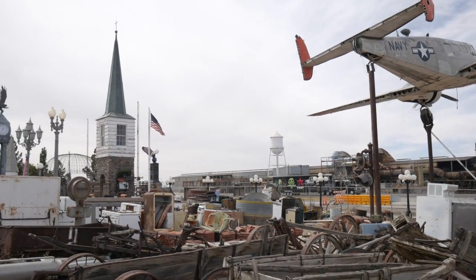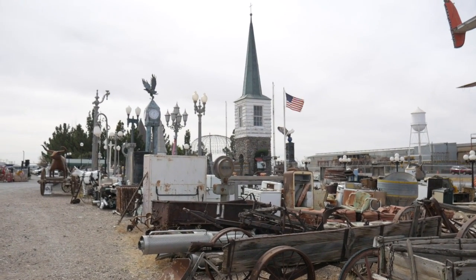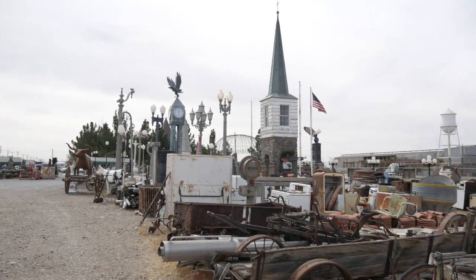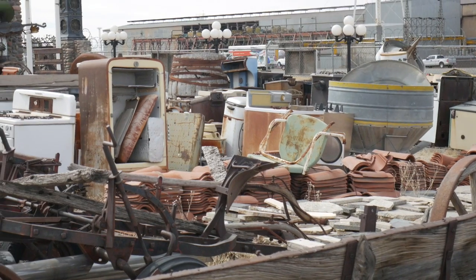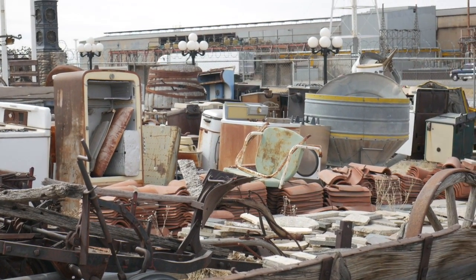Crazy. Look at over there. It's actually like part of a church steeple that is for sale. This place is everything. Tin roof ceilings, vintage shell-back chairs, old refrigerators, those are cool. Visible pumps, metal sculptures, giant dinosaur statues. Everything.